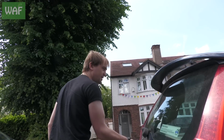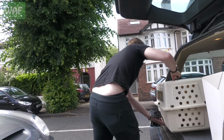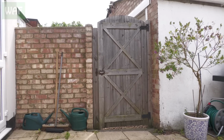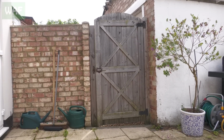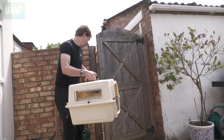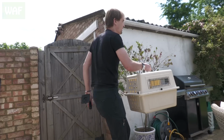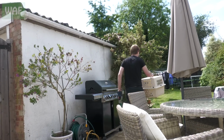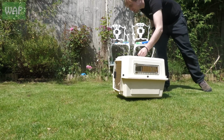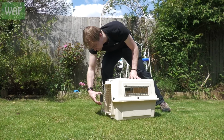Right, pigeon. We're finally back to where you were found. And please don't fly down any more weird chimneys. Right, so the homeowners very kindly left their garden gate open for us. Unfortunately, they can't be here. But we're just taken down here and let them go back to the wild. Right, pigeon. You know where you are. And hopefully, it'll be nice and quick.